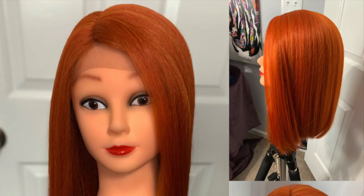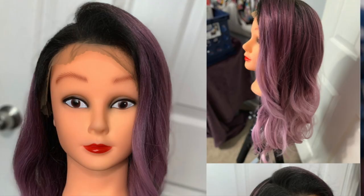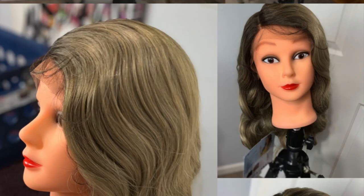Next to that is the orange bob. This is Zuri Sis Mahi. The lace is still attached. She's brand new, and she's in that bright, beautiful orange color. On to the second row to the left, we have Outre Penny. This is a half wig. I have a duplicate of this wig that I have worn using the flip over method. Next to her is a beautiful purple ombre unit by Zuri Hollywood. This is Zuri Sis Jalen, 160 full lace wig. It comes in that beautiful ombre purple color, and the lace is still attached.